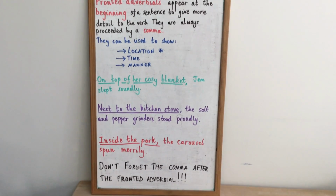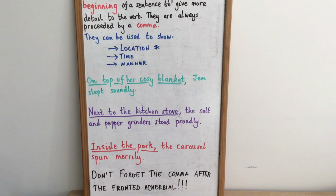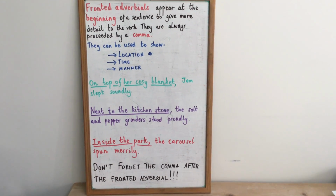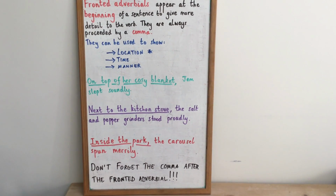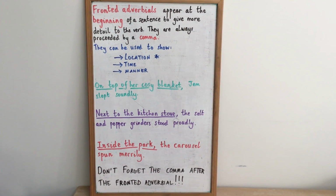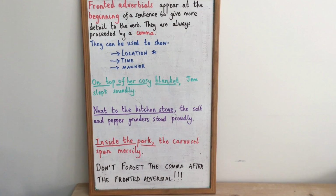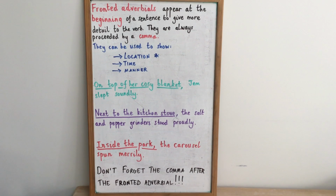So the first one was, on top of her cosy blanket, Jem slept soundly. Now the fronted adverbial here is on top of her cosy blanket, and that tells you the location that Jem was. So she was on top. And then we've got a comma before the main part of the sentence, which is Jem slept soundly.